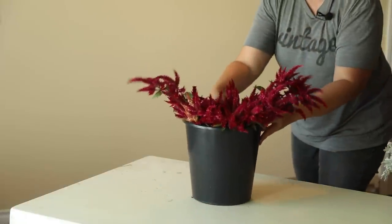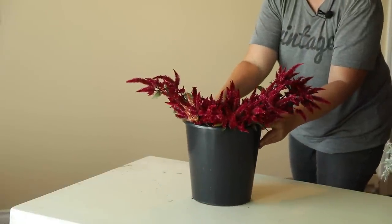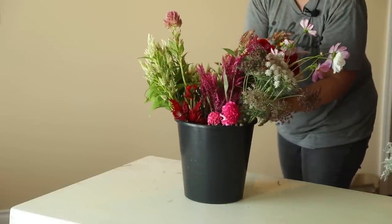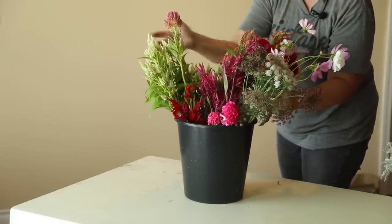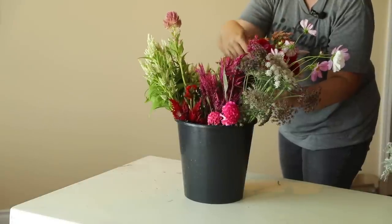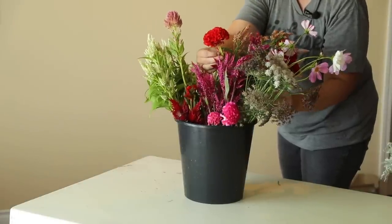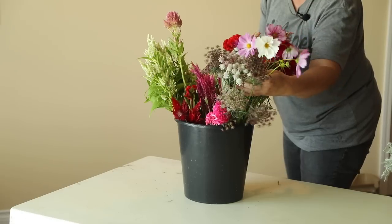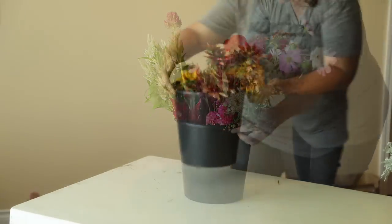Then I have an entire bucket of this color. Then I have another bucket of celosia of the flamingo feather. This is the Selway white. This is a pompous plume of some sort. And then some of these, which I can't remember what these are called. Now I also do have some Dara and some Cosmos in here.